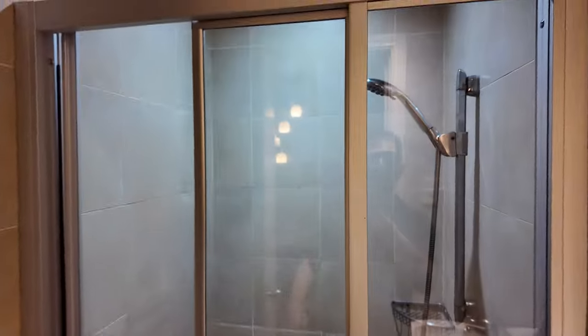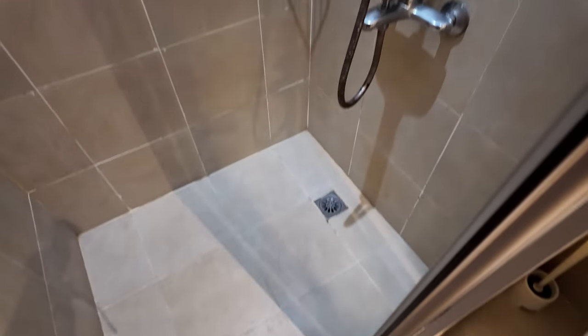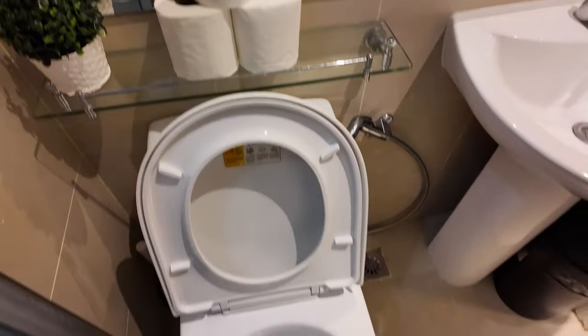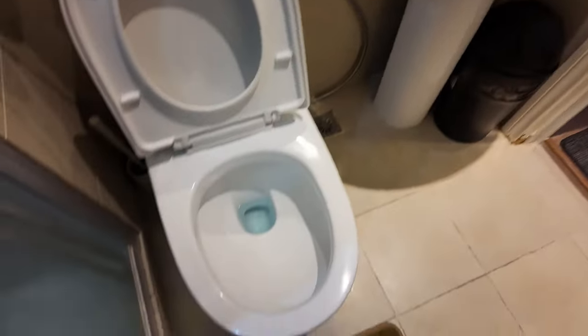Decent sized shower. No toiletry stuff provided. That's the difference between hotels and Airbnbs. You'll just have to bring your own. You got the bum gun there. I'm sure it has a decent amount of pressure.